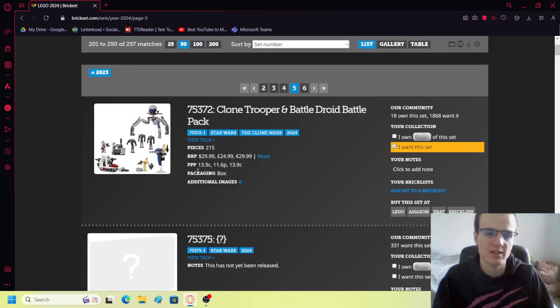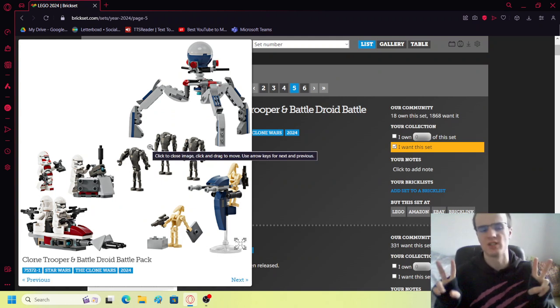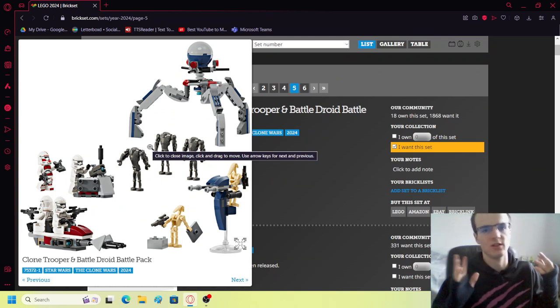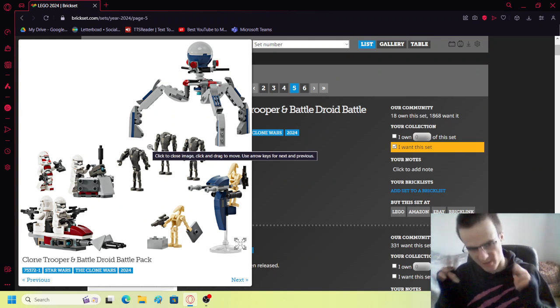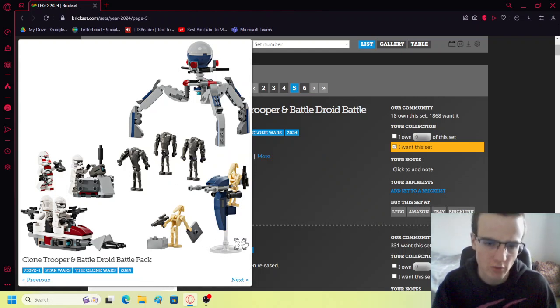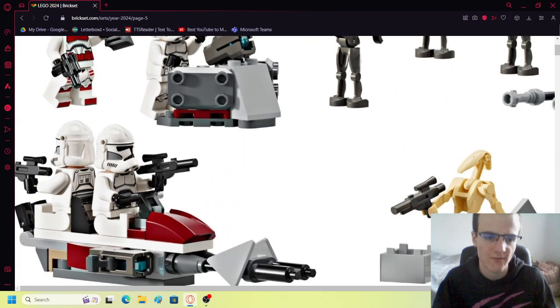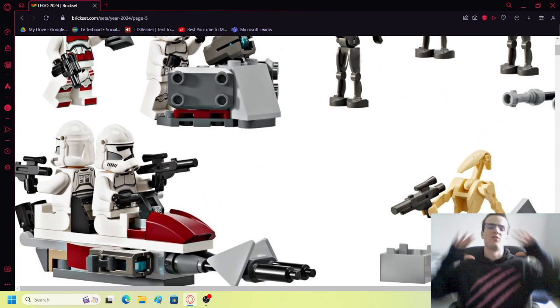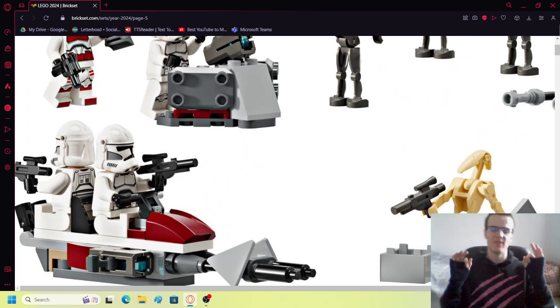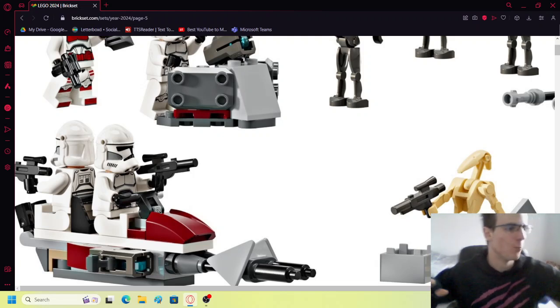Okay, now we get to things that I'm interested in. So Star Wars, only 2 sets have been revealed. There's going to be a lot more in March, but for January, only 2 sets. So the most anticipated here, Clone Trooper and Battle Droid Battle Pack. So you get regular Phase 2 Clone Troopers for the first time since 2014, which is crazy that they just didn't make these guys for whatever reason.